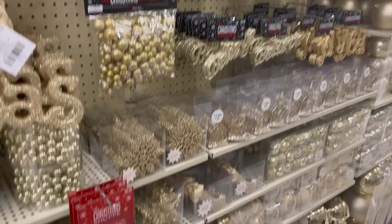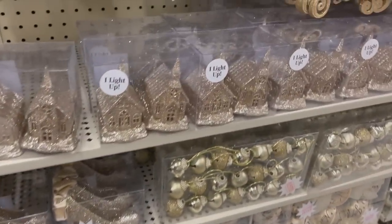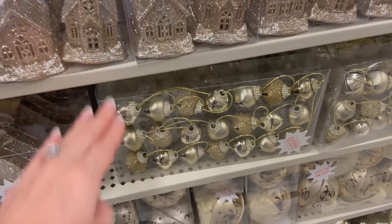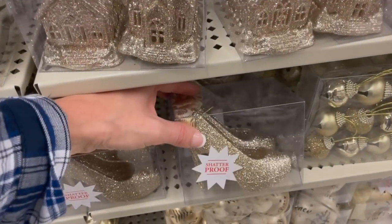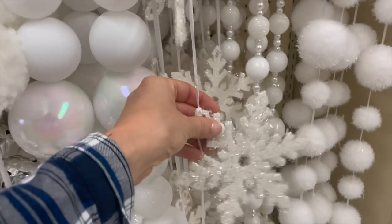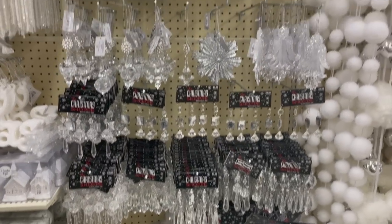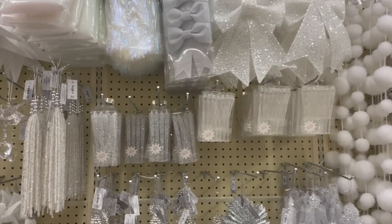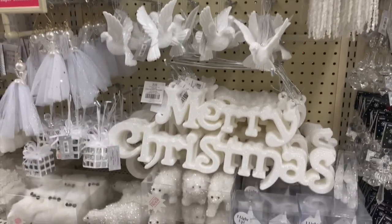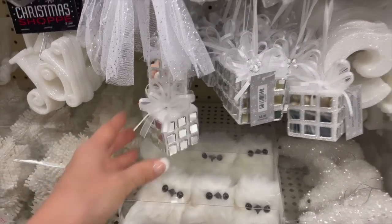So over here, obviously, they have all the gold items. And everything they have for this gold, they most likely have the exact same in rose gold, silver, white. So whatever colors you like. I didn't spend a ton of time on each one because, you know, whichever color scheme you like, you usually go right to. So I didn't want to just spend a ton of time on one. But I did notice these really bright, glitzy little presents there. Those reminded me of the little disco balls. So cute.